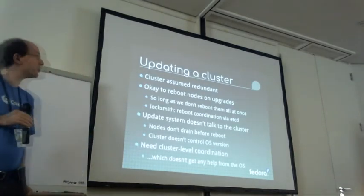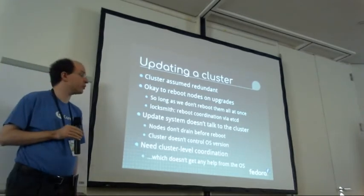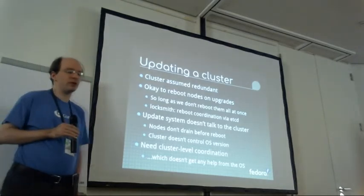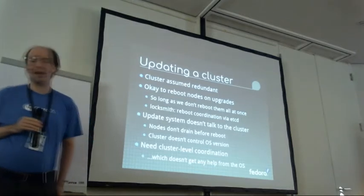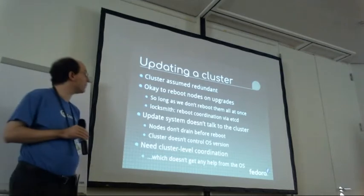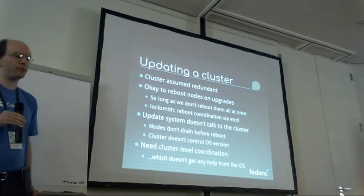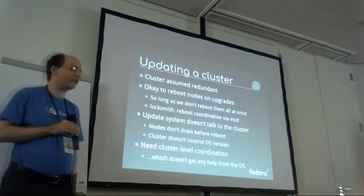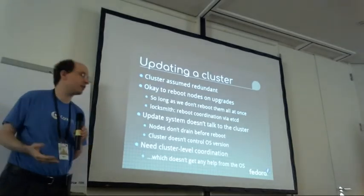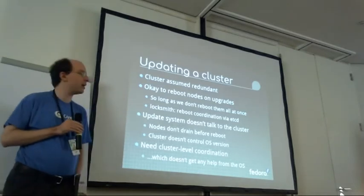Clustering. Once a node is updated, it needs to reboot into the new kernel and the new user partition. The original assumption was that the OS would be installed in clusters, and the cluster has to handle node failures, so it's okay to just reboot a node. We can't reboot all the nodes at once, of course, or the cluster would go down. So we have a coordination mechanism called locksmith, which takes a lock in etcd to ensure that only one node in the cluster can reboot at any given time.